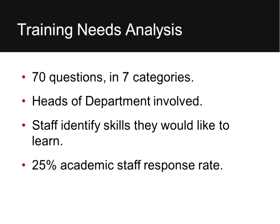I'm not going to go into the full details of the training needs analysis, we just haven't got time to do that today. But our training needs analysis included 70 questions split into 7 categories. And we got heads of department involved from the start to get them on board before sending out the survey to all the staff in their departments. Staff were asked to identify the things they would like to learn in each category, or to choose the option that they didn't need any help in that area.